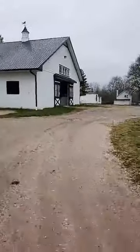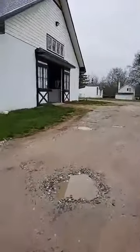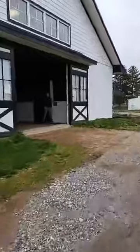So this is our stallion barn. We finished this in April 2012, and at the time we only had 1 stallion. We didn't fully prepare for the fact that we would have 6 on this property. So it's been a big growth in the last 8 years.